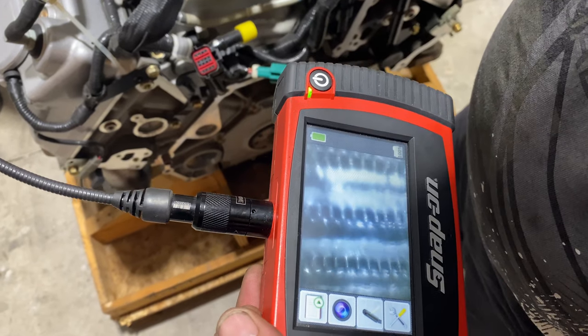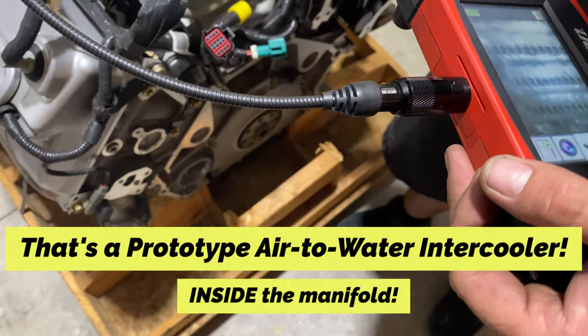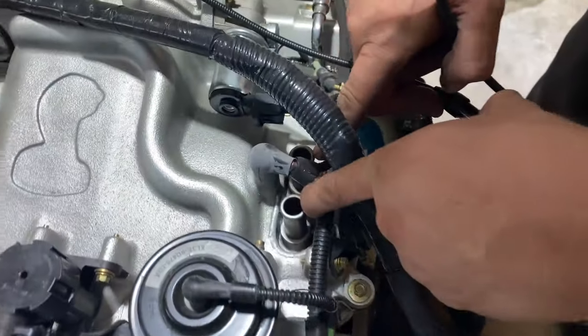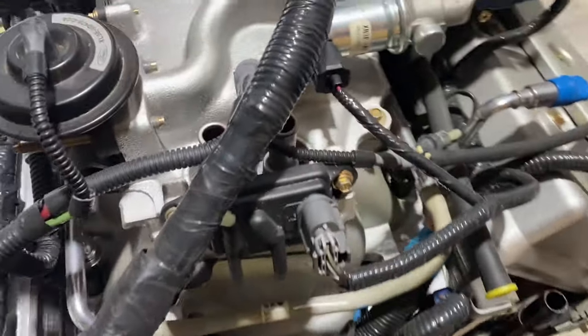It's an intercooler in there, isn't it? I think it's mostly cool. Yeah, you're right. Look at the two ports here. And then the ports right here, look. Because I know Kenny Bell does their intake manifold with ports like that. And it looks like cool.